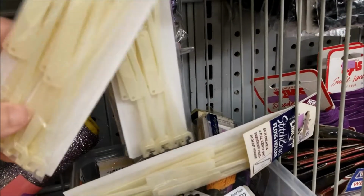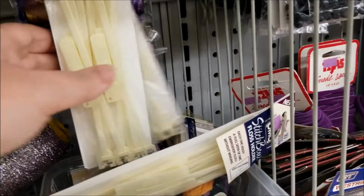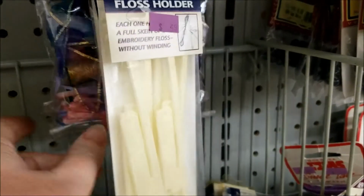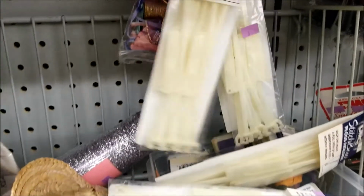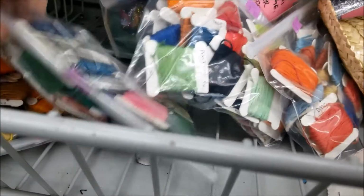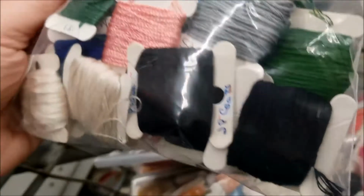There were vintage knitting needles. There were stitch bows still in their original packaging. Somebody must have purged their needlework collection. And I brought home about $6 worth of floss and 2 books for 95 cents or something like that each. It was a little bit of a splurge. That's the floss I didn't buy. I don't know why, probably because there was so much orange in there.